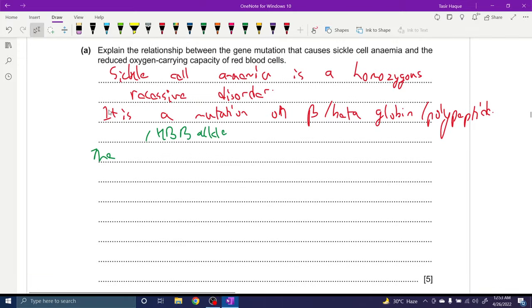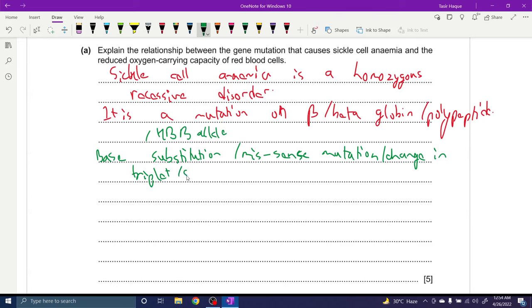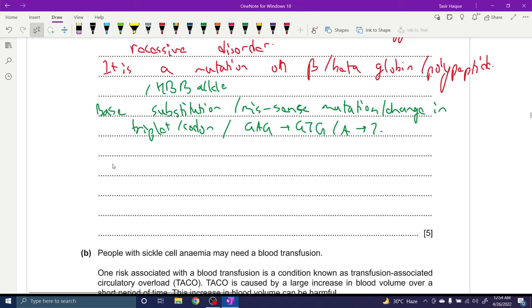A mutation is basically a spontaneous change, right, to the base sequence. So, what is this type of mutation? Is it addition, deletion? No, it's actually substitution. Base substitution, or you know, nucleotide substitution occurs, or you could talk about this being a missense mutation. Okay, this is a missense mutation, not nonsense, because we are not getting a stop codon. It's a missense mutation, or you could just say that it's a change in the triplet or just the codon, right? Or you could opt for GAG turns to GTG, or more simply A turns to T, adenine goes to thymine, right? So what's the consequence?